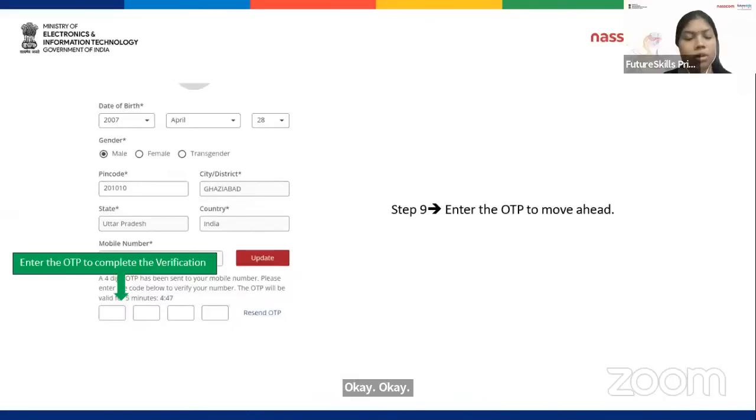Okay, suppose you don't have a mobile, you can use your friend's mobile as well. It should not be a problem. So you can enter that OTP here. Okay, so make sure that you give that 5 minutes gap, because an OTP is valid only for 5 minutes.